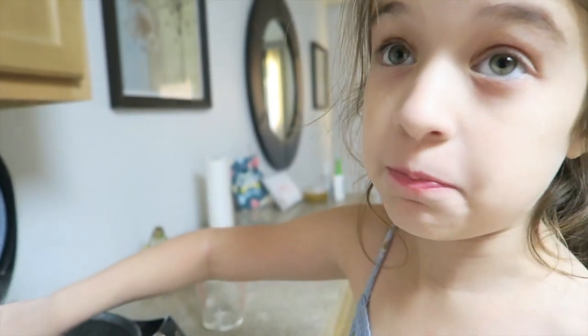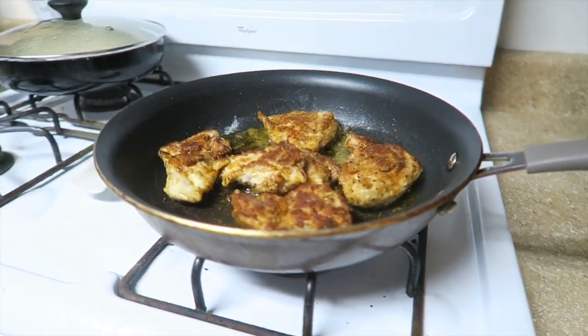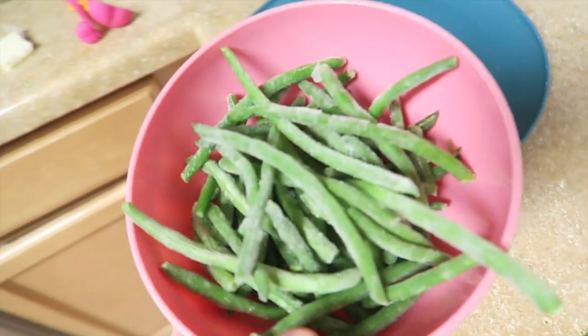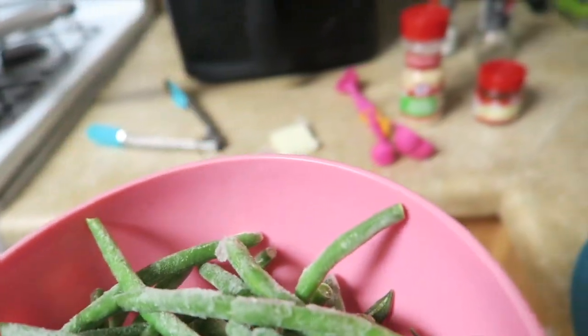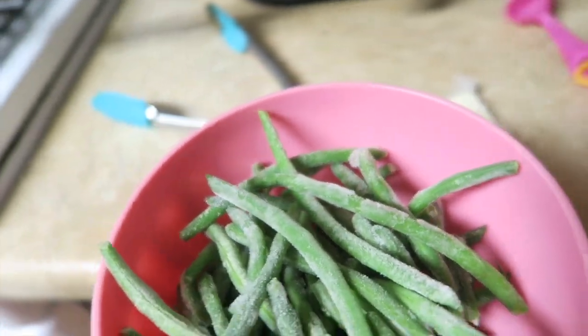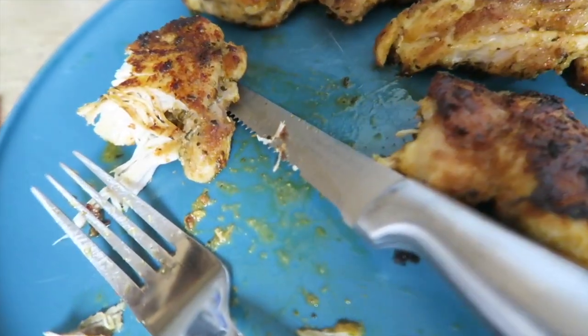When I serve it, I add butter. You can add whatever you want. The chicken there, the mashed potatoes are done. And then I decided I'm gonna add some green beans after into the same juice right there with some butter and garlic and chili flakes. Yeah. All right guys, my kid's already eating the chicken.